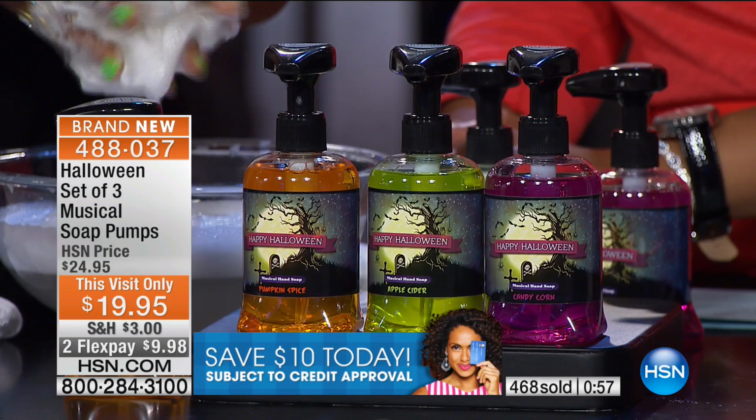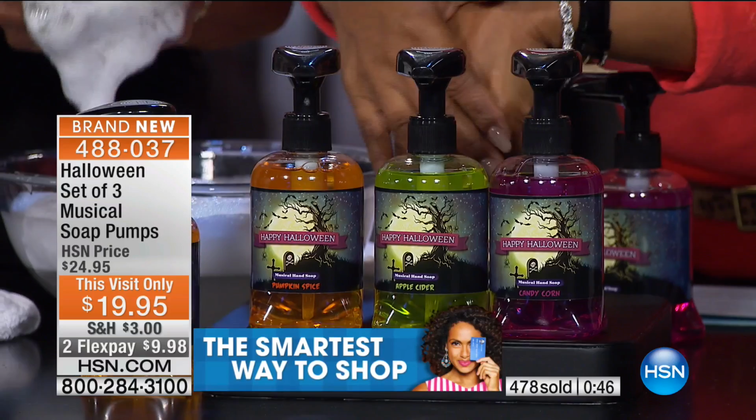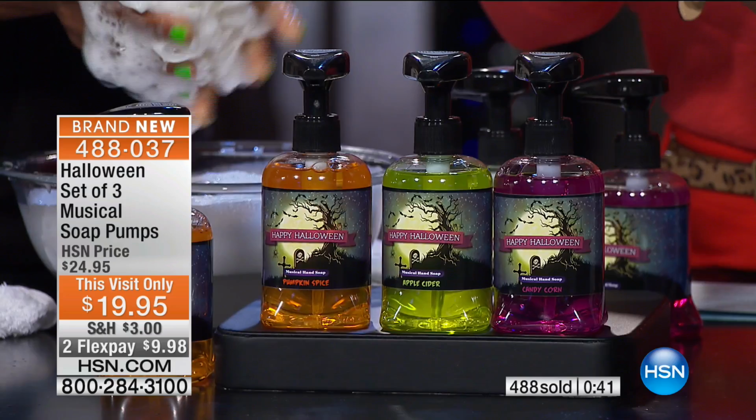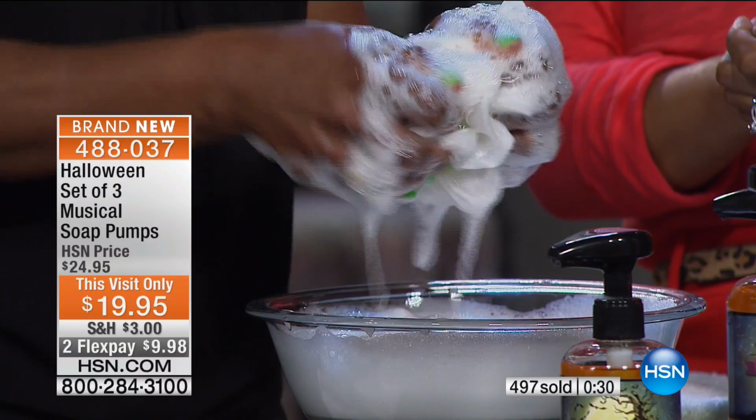Over 400 people have now ordered, reminding you that they're good sizes. They're 8 ounces, and they really do leave your hands feeling hydrated and moisturized. Look at the froth. Yeah, look at how thick and frothy the lather is. So it's really soft. It's deeply conditioning. It's an aloe vera base formula, so it's really leaving your hands soft.